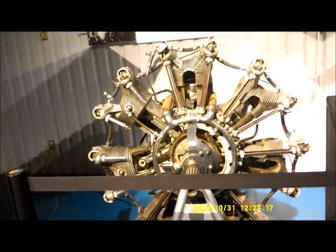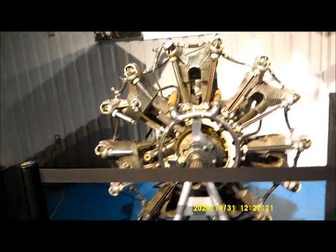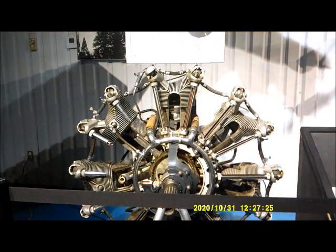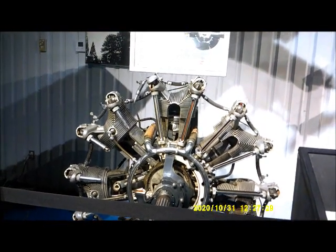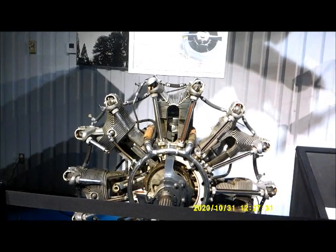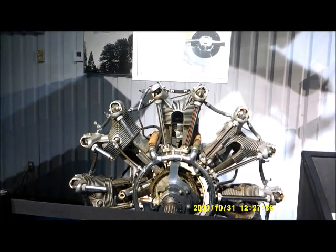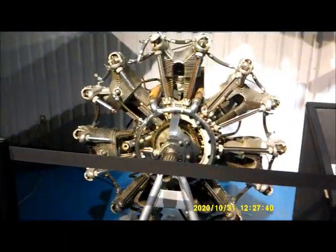The Cessna UC-78 Bobcat. In 1942, the U.S. Army Air Force started using the Bobcat, nicknamed the Bamboo Bomber, as a light personal transport. It used two 245 horsepower Jacobs R-755-9 radial piston engines. Okay, well, that's interesting.